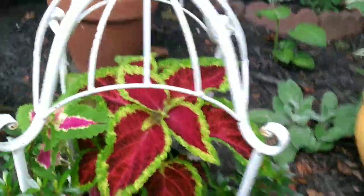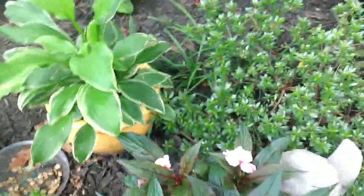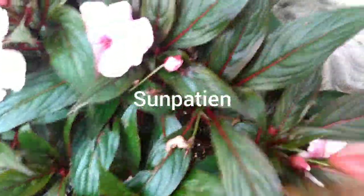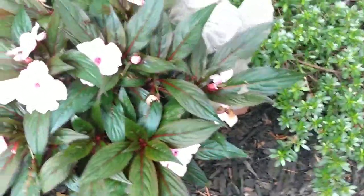This coleus here took off in this little carriage here. It's actually two in there, and those look really pretty in there. The hosta is still blooming, or still growing, and this, I can't think of the name of it, y'all. I'm getting rusty with the names of my plants. But it's heat tolerant, I know that. It's in the impatiens family. If I remember, I'll put it on the screen, but it's doing very well. It's now about to cover my angel's face, so it's really doing well.